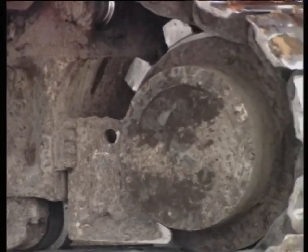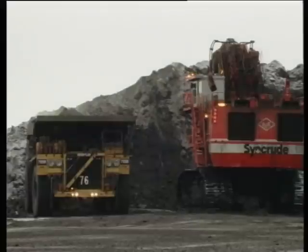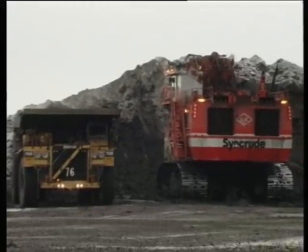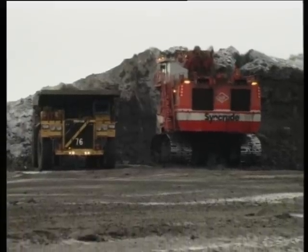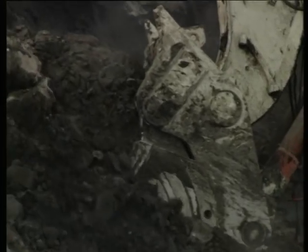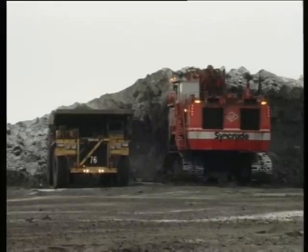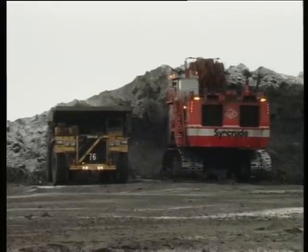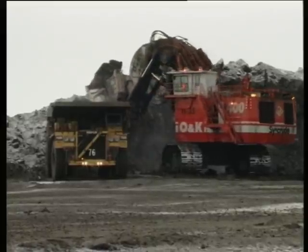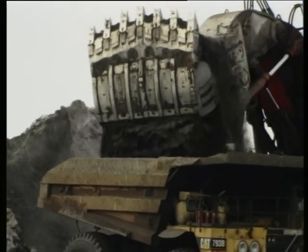Powered by diesel, crawling on extra-wide pads, the giant proves to be extremely flexible. Now, during the winter, temperatures can drop as low as minus 40 degrees Celsius. Even the softest material gets rock hard, but mining still continues. Here, theory is put to the test. Reliability, ease of maintenance, and low-cost, high-volume mining are the key features.